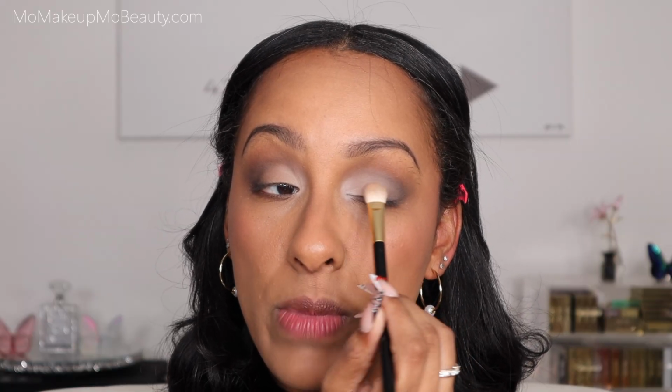It's just the formula. Go back in with the CHIKUHODO GSN10, no product, and just use that to diffuse and blend and keep everything cohesive and nice and pretty. This is one of my favorite looks to create when I use this palette.